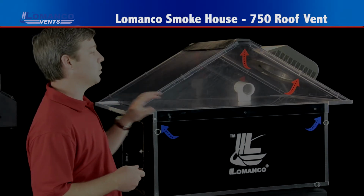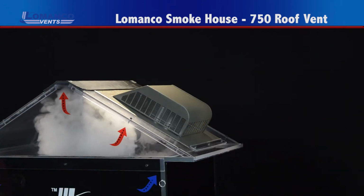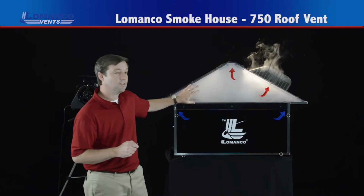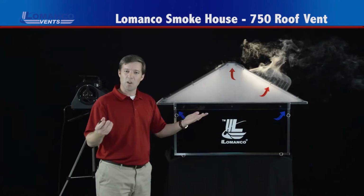So what we've been able to do with this smokehouse demonstration is I'll fill it up for you. You can see the fog in here representing heat and moisture. And as it fills up, you'll see a little bit of it escape out the top of the 750 style vent. But most of it will stay inside, trapping that heat and moisture over the living space, ultimately raising the temperature inside the living space, which costs homeowners money.